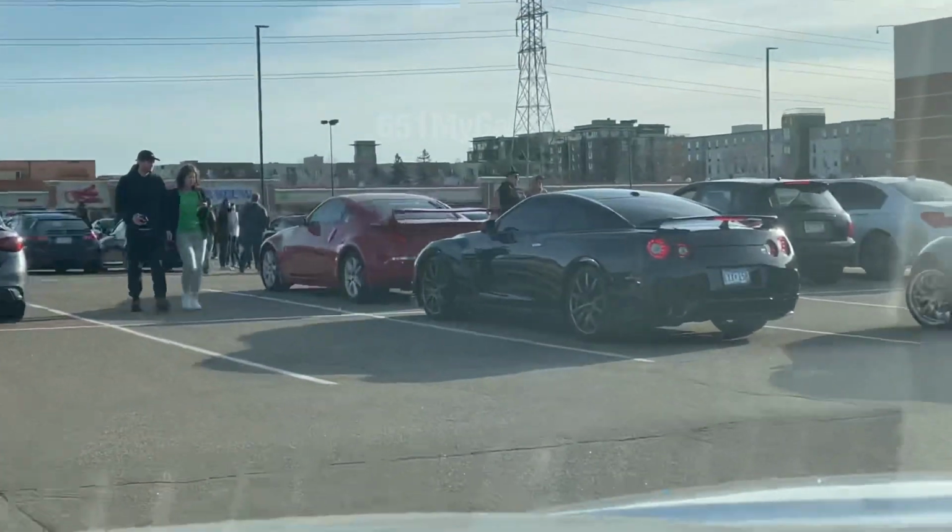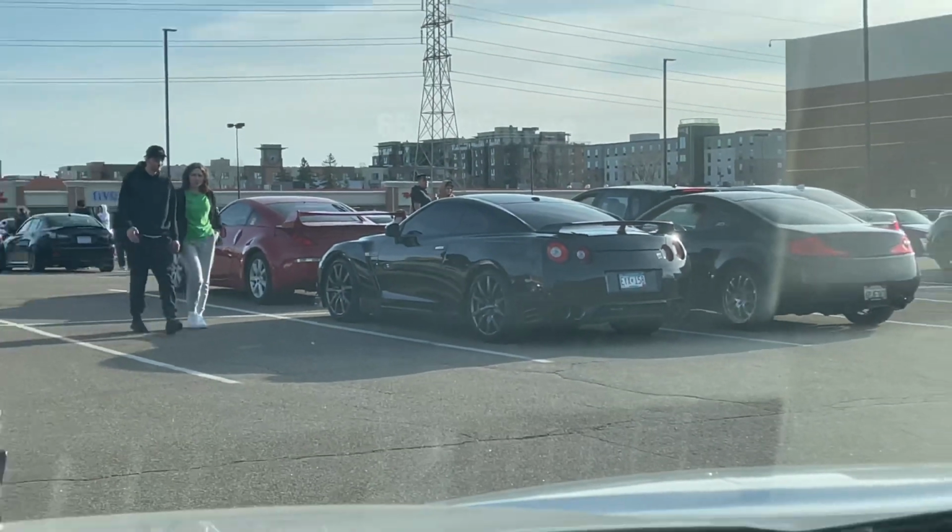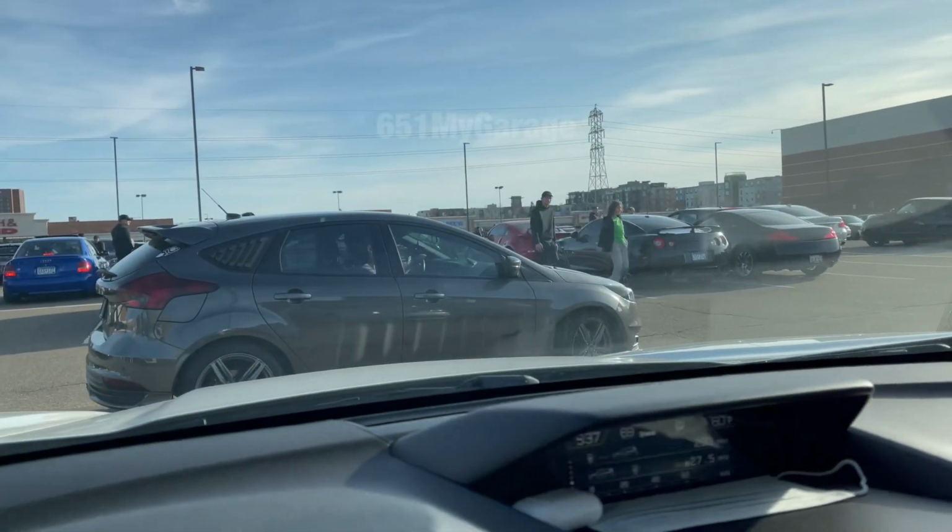I'm getting ready to leave, and a GTR finally showed up. Heck yeah. That's gonna do it for this little car meet car show. They're going on a cruise and I know how they cruise, and that's not what I'm about. I'm a good guy.